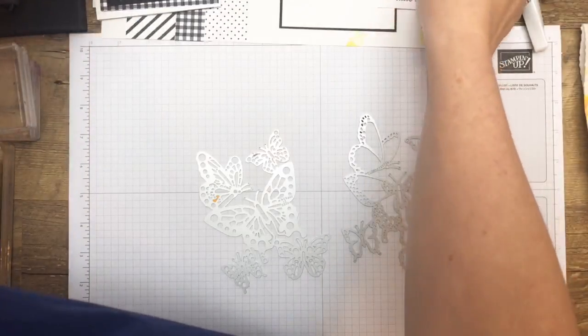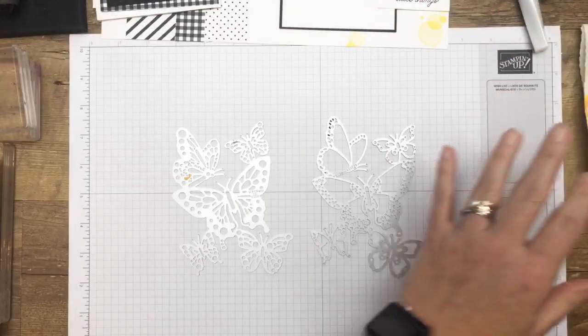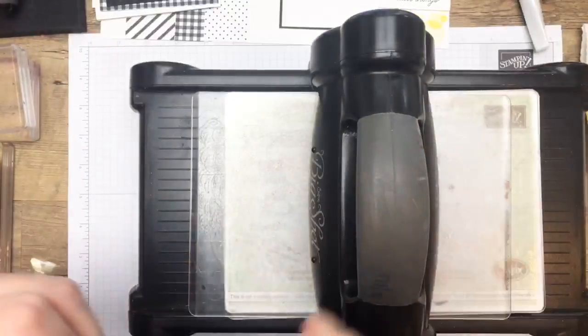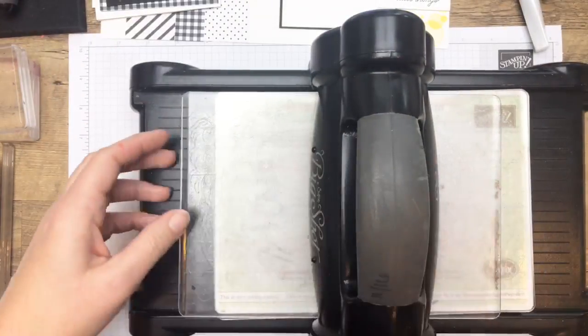Let me move my disgusting, dirty iPad cover. Thank you, youngest child, out of the way. My little one, her name should be Pigpen, really.